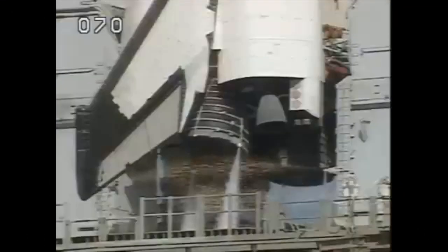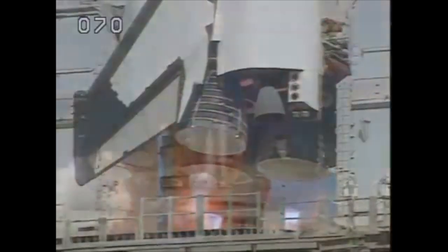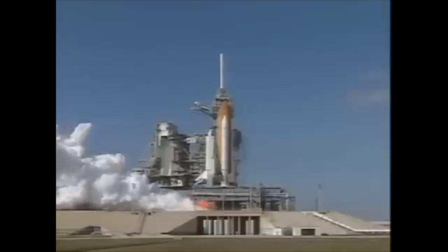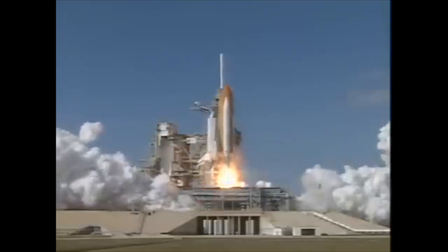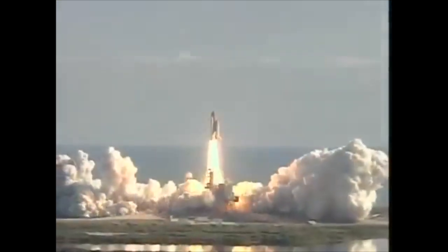10, 9, 8, 7. We have a go for main engine start. 5, 4, 3, 2, 1. We have booster ignition and liftoff of Space Shuttle Columbia with a multitude of national and international space research experiments.